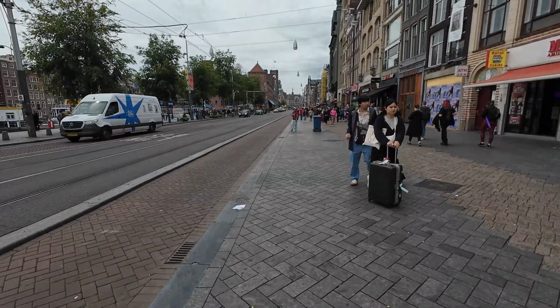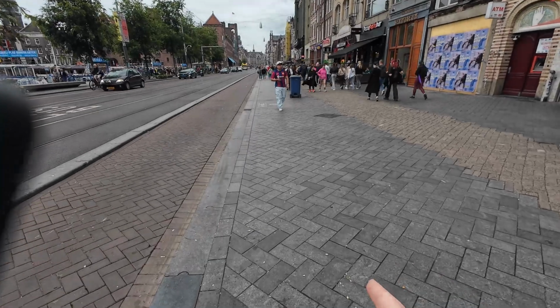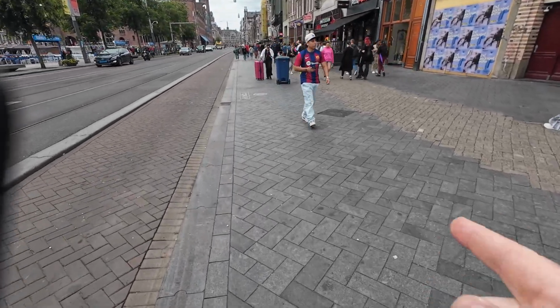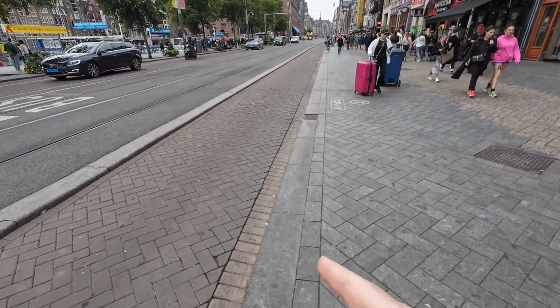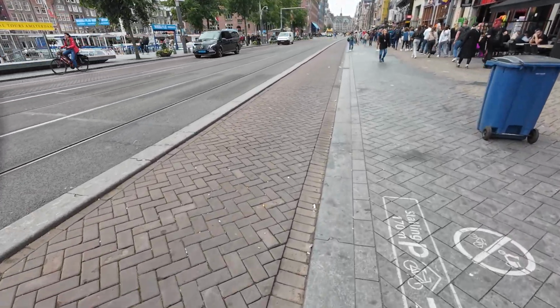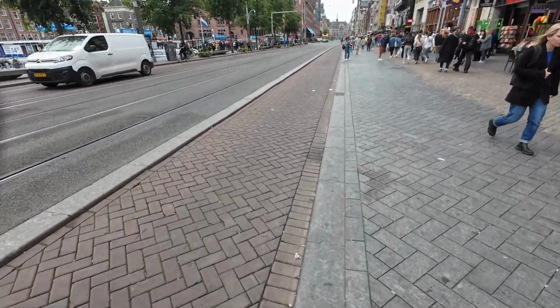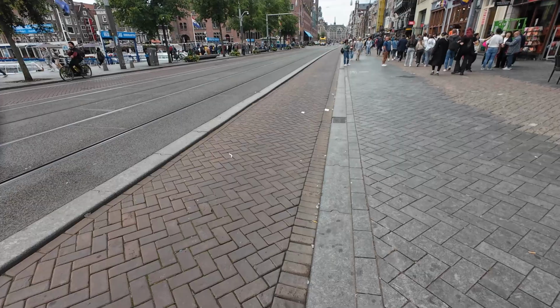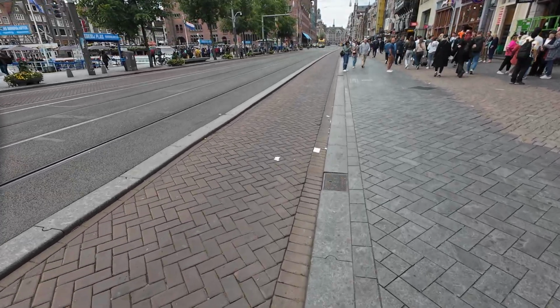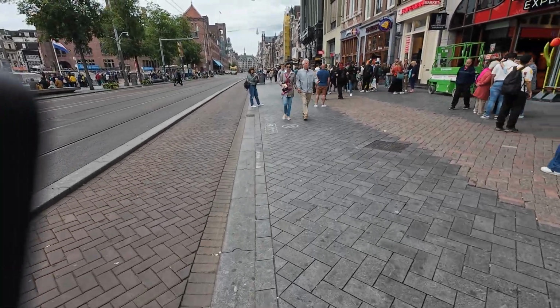As we're walking in this busy shopping street, this is the sidewalk. That's where you walk. This, you can tell by the red color, that's a bike path. No matter how nice it looks, like the smooth surface, usually for your rolling suitcase or whatever, do not walk on the red bike paths because you'll get dinged at, you might get run over by a bike. Just stay away, stay on the sidewalk.